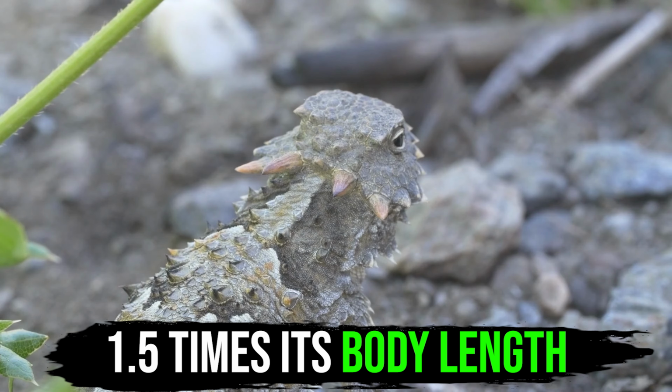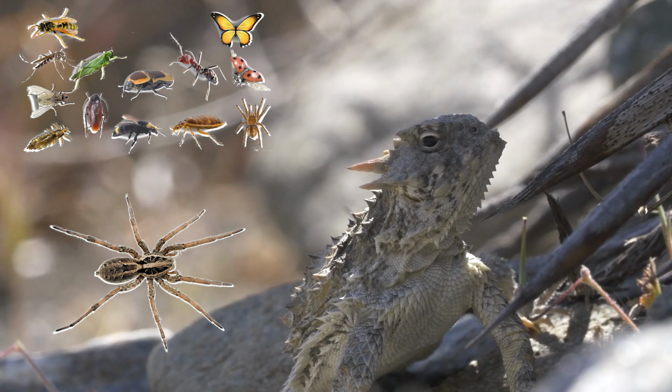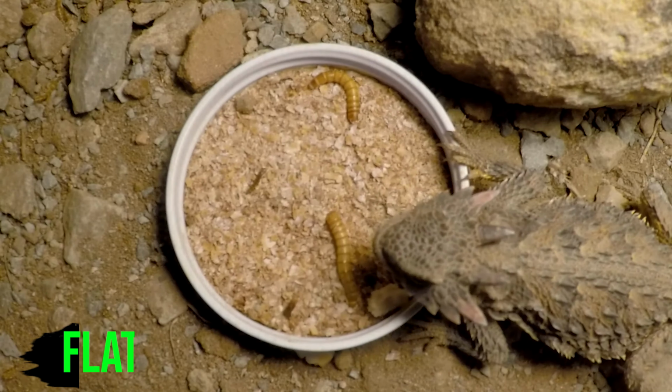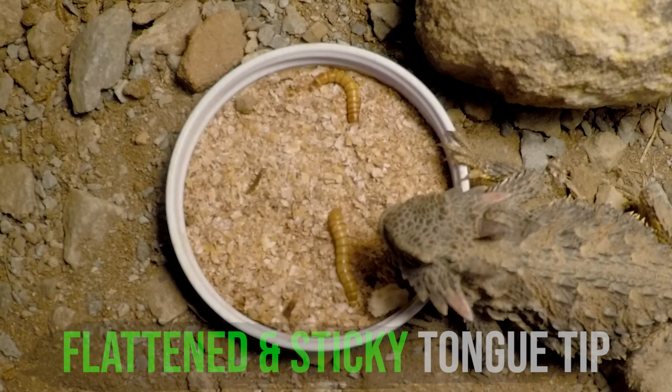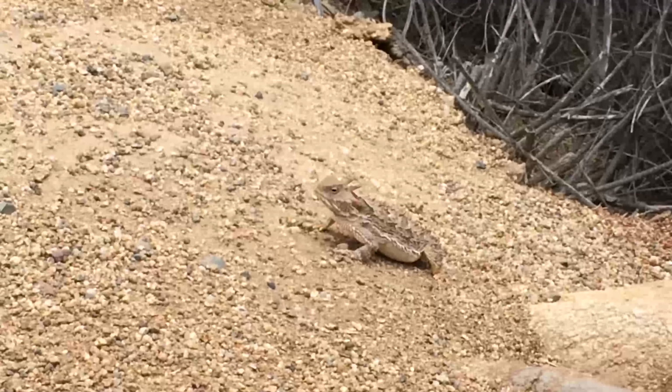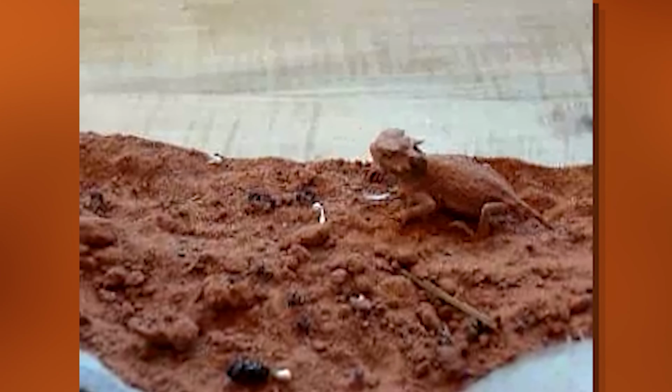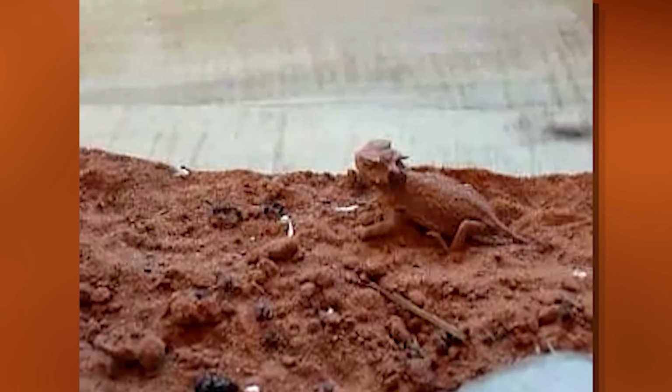With the help of this tongue, it reaches insects, spiders, and other animals easily. The lizard can grasp its prey within seconds because of the flattened and sticky tongue tip. Prey is quickly retracted into the lizard's mouth after being caught. The long tongue's protective function extends beyond its role as a feeding apparatus.